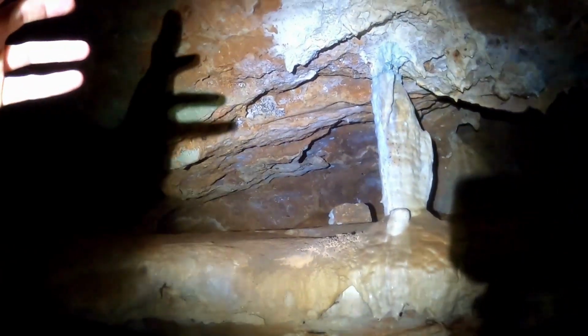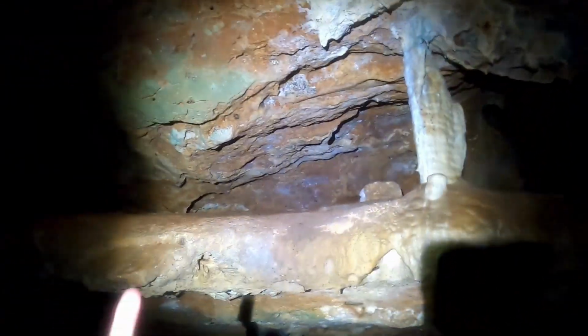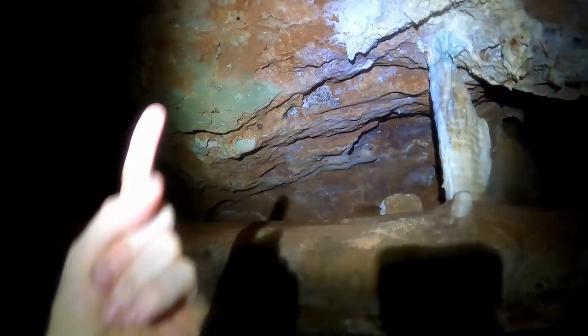If memory serves me correctly, I could be making this up, but otherwise, what I said before was correct. Stalactite holds tight to the ceiling. That's the little rhyme you can do. Stalagmite is one that comes up from the ground because it might make its way to the surface. That's the sort of riddle and rhyme that I've been told to remember them.